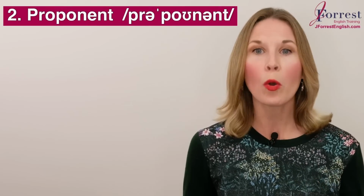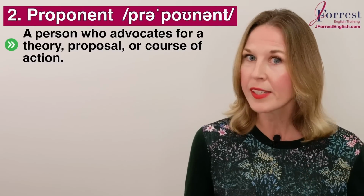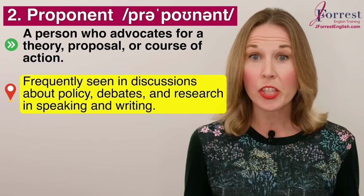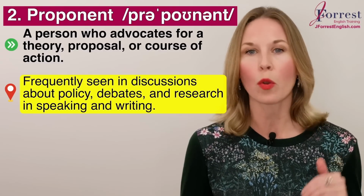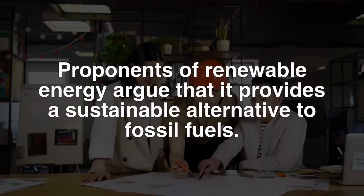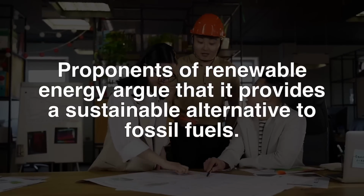Number 2, proponent. Proponent. This is a person who advocates for, who supports a theory, proposal, or course of action. Now, this is frequently seen in discussions about policy, debates, and research in both speaking and writing. For example, proponents of renewable energy, so people who support renewable energy, argue that it provides a sustainable alternative to fossil fuels.